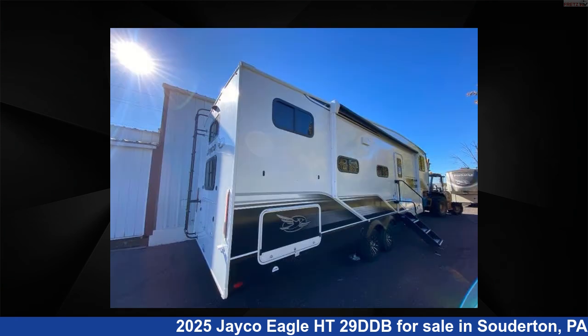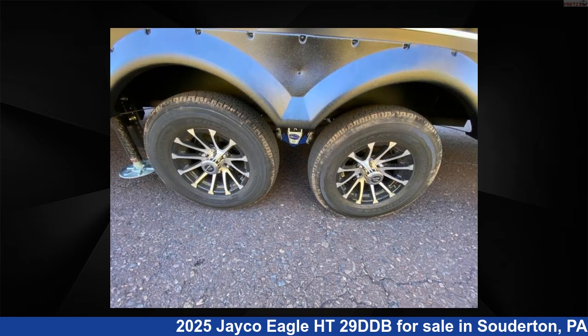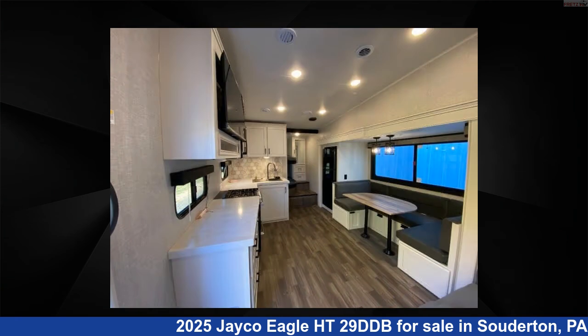This new Jayco is 34 feet 0 inches in length and features sleeps 8, slide-out, and 52 gallons fresh water capacity. The floor plan layout of this fifth wheel features bunkhouse, front bedroom, outdoor kitchen, U-shaped dinette.